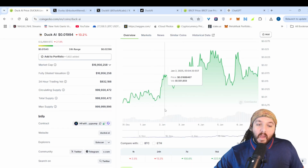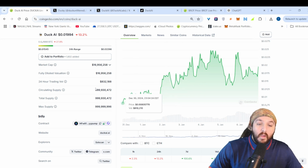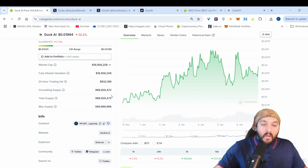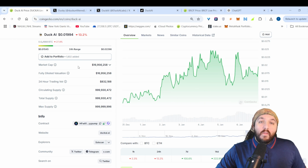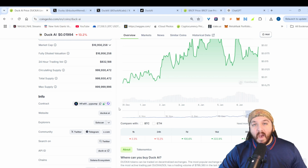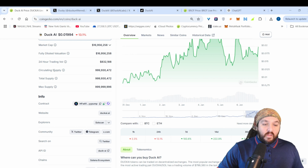Max supply 999.9 million, so almost a billion coins, and the circulating supply is not missing much there. So almost all of the coins are out in the circulating supply. That's what we like to see for something like this. Again, AI agents is kind of like meme coins meeting practicality, which meme coins really needed, a use case, and that is AI, or AI agents.